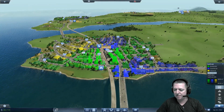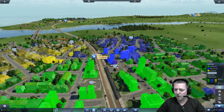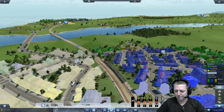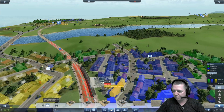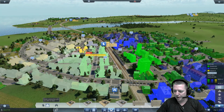Oh, this one's going to be tough, because I've got nowhere to put a freighter's terminal-less. Well, this will be fun. Alright. It's alright. We'll figure this out as we go along. I need to find somewhere to put something. Yes, I do. I don't know where.